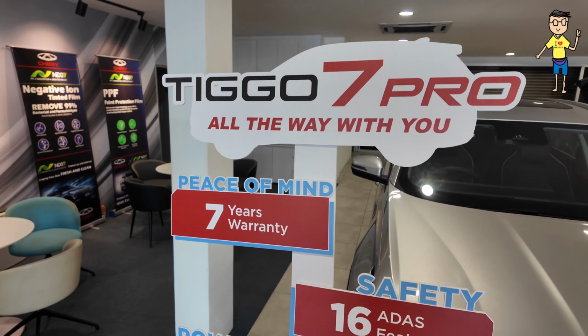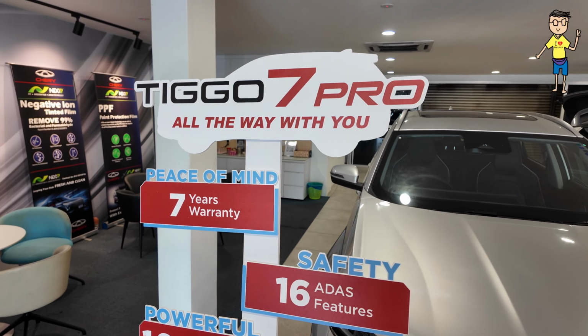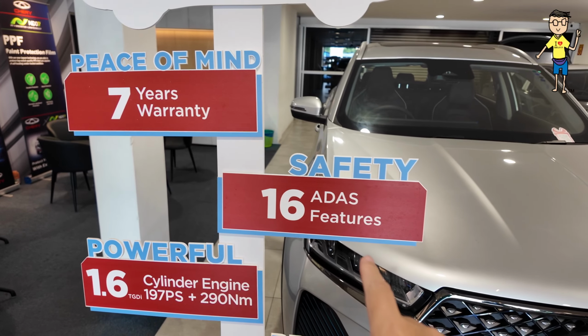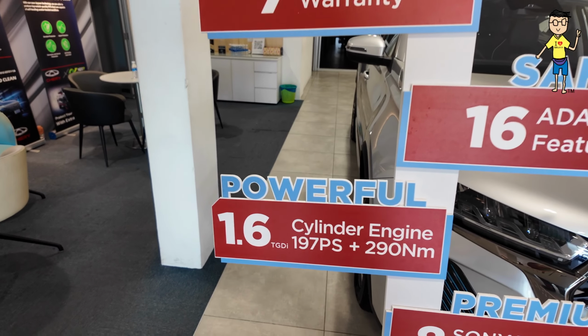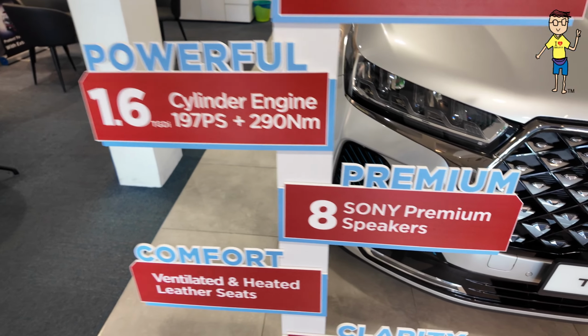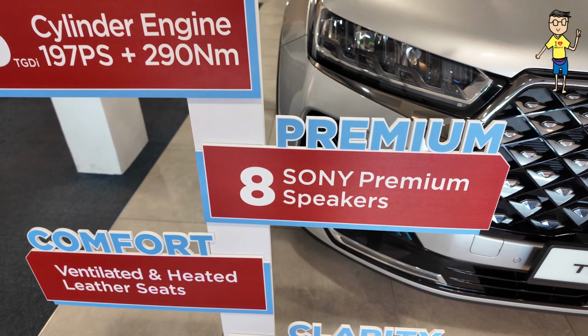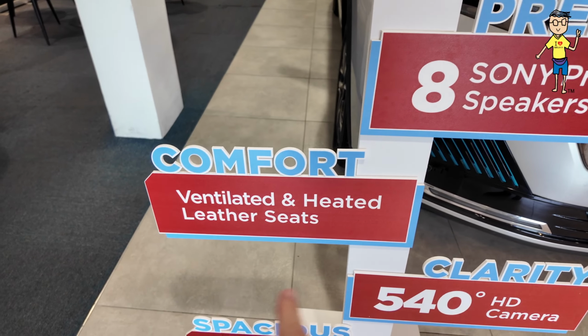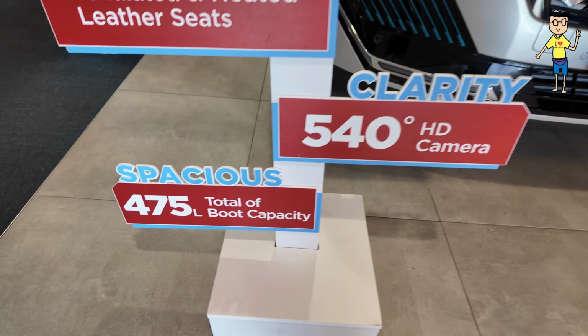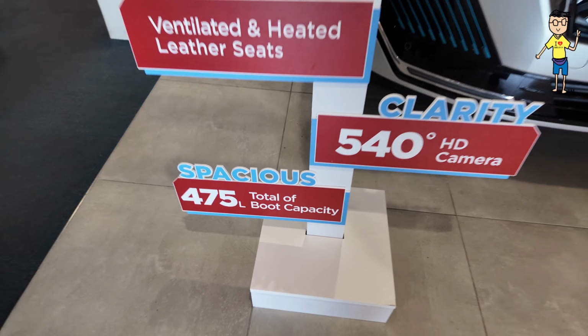Okay, since we're waiting for the key, check out the Tiggo 7 Pro. What does it come with? It comes with 7 years warranty, 16 ADAS features, 1.6, 197 PS, 290 Newton meters of torque, very powerful car. 8 Sony premium speakers, ventilated and heated leather seats, 540 HD camera, and it has 475 liters of boot space, the same as the Jaecoo J7.